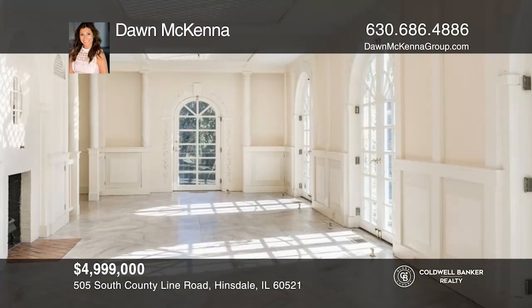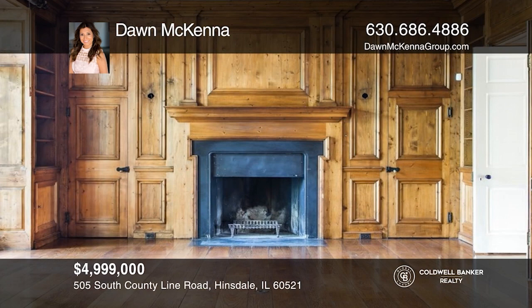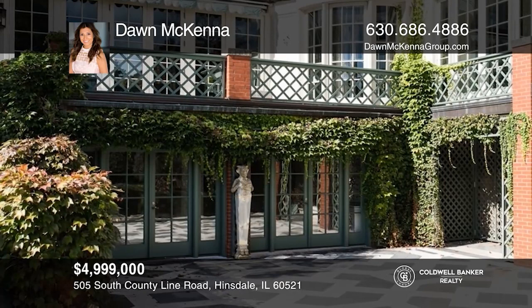Elegantly ensconced in an English garden setting amid mature trees, this over 13,000 square foot mansion was originally designed by Joseph Corson Llewellyn. It has since undergone restorations and architectural transformations. The ivy-covered brick and columned exterior reflect the Georgian Revival style. Make this one-of-a-kind home yours today by contacting Dawn McKenna.